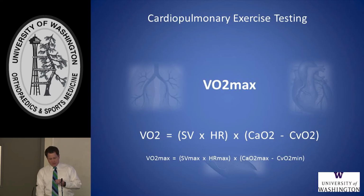This is a rearrangement of the Fick equation that we talk about in terms of how we measure VO2 and VO2 max, which is really the gold standard for measuring cardiopulmonary fitness. And when we talk about VO2 max, that is our maximal ability to take in, transport, and use oxygen in our system.